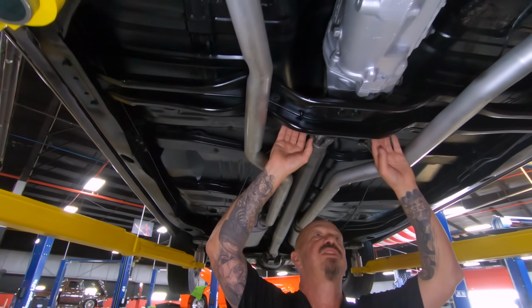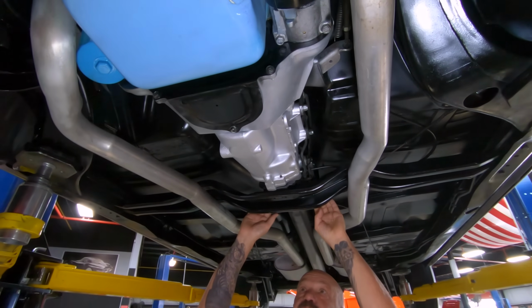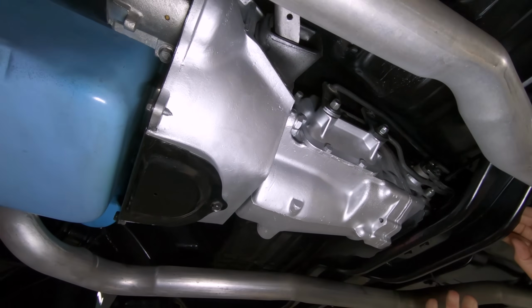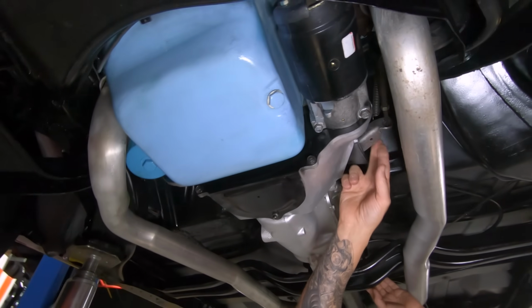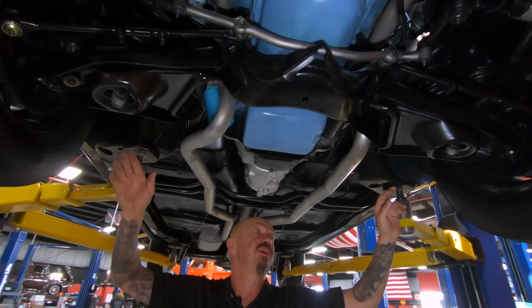We got an M20 transmission. This is stock style transmission that would have come in the car originally. It is a 4-speed. The bell housing also looks stock. We got stock clutch linkage also. We got a stock appearing starter here. Everything under here is looking sweet.